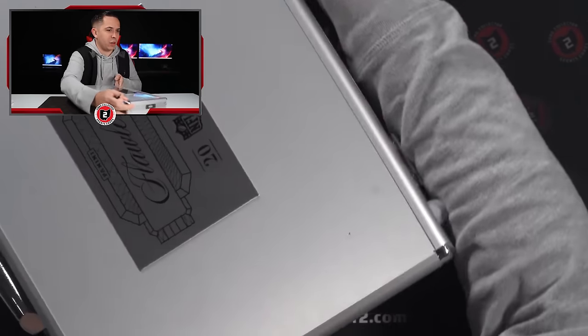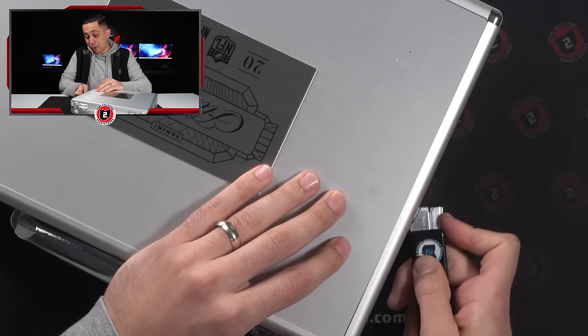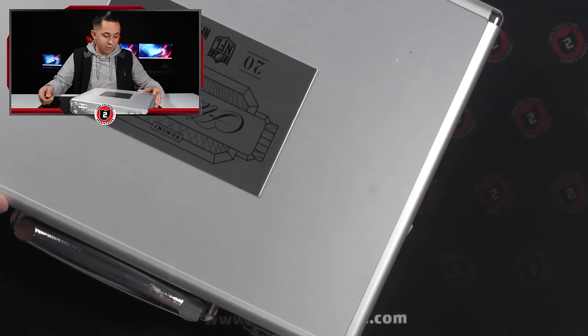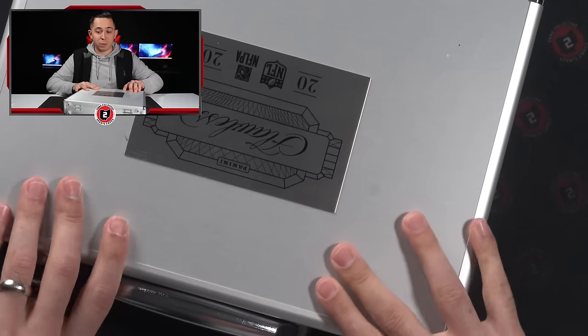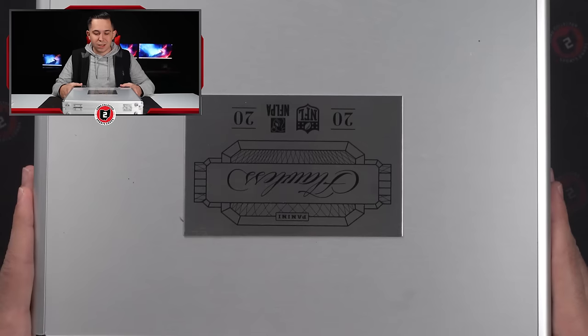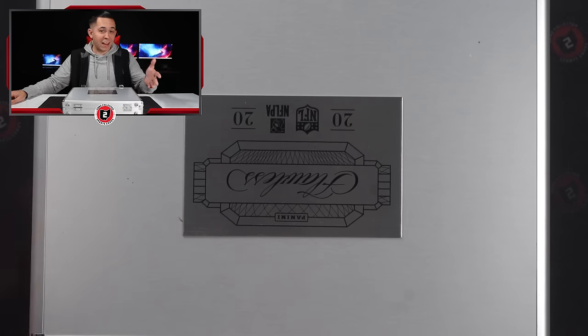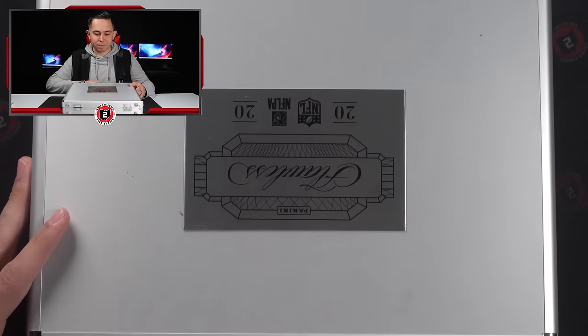I don't think I've ever ripped 2020 Flawless. I don't think I ripped it that year. You know, that was obviously peak market, as many of you guys probably remember. That was when the market was crazy. You had $2,000 boxes of Prism. It was insane. So time to find out what's in this box.